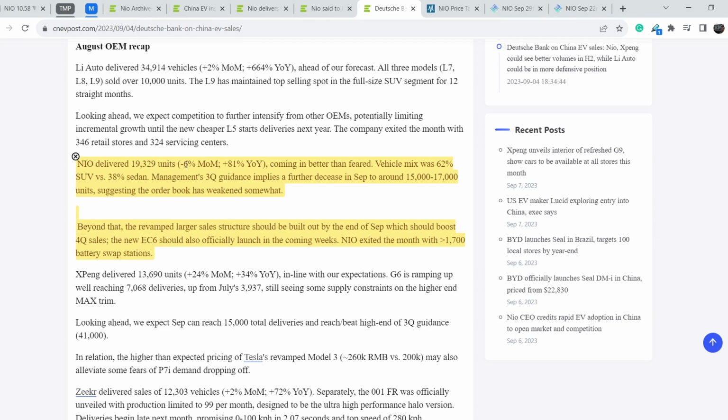9,329 units, negative 6% month-over-month, but positive 81% year-over-year, coming in better than feared. Vehicle mix was 62% SUV versus 38% sedan. Management's Q3 guidance implies a further decrease in September to around 15,000 to 17,000 units, suggesting the order book has weakened somewhat. Beyond that, the revamped larger sales structure should be built out by the end of September, which should boost Q4 sales. The new EC6 should also officially launch in the coming weeks.